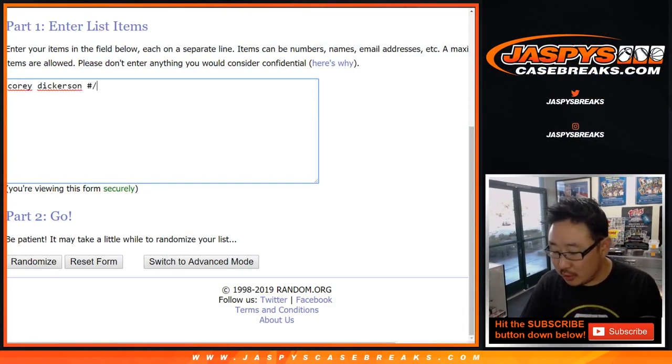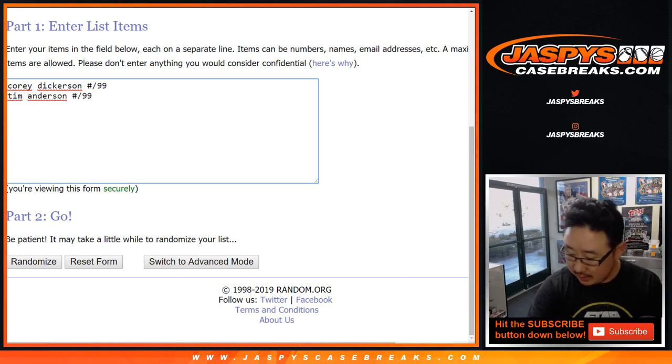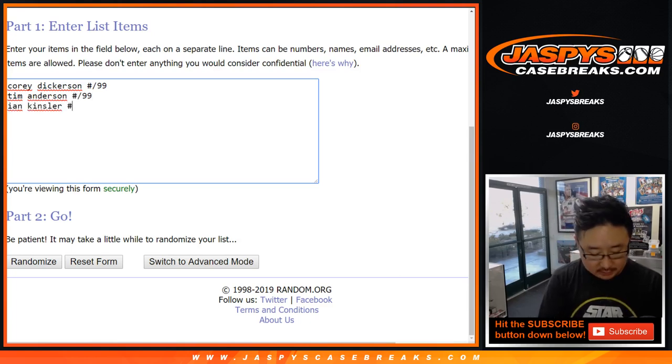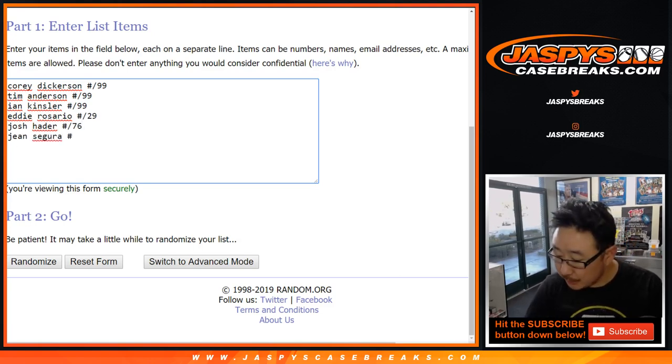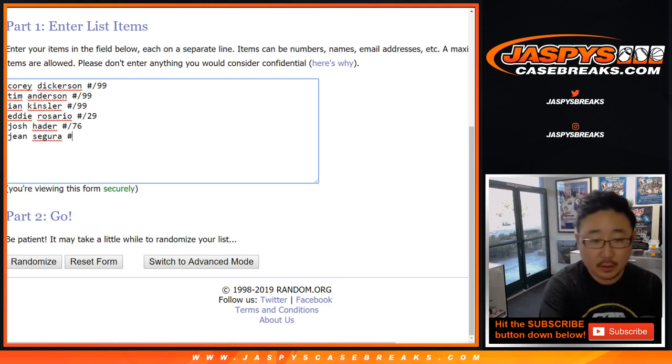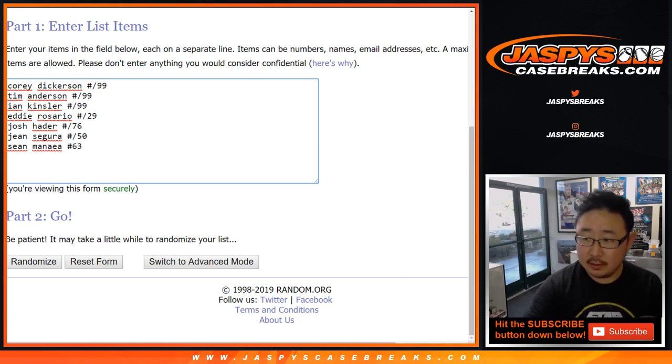These are all autographs, so I won't specify autos, but I will put the numbers on there. Corey Dickerson to 99. Tim Anderson to 99. Ian Kinsler. Eddie Rosario. Josh Hader. Gene Segura. Sean Manea.